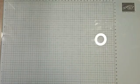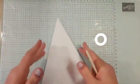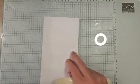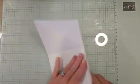Let's grab our bone folder. Need to make sure that these are nice and burnished well, because they are going to be folding in and out and in and out and in and out. You could also do this with DSP. I like the stability of the cardstock for this though, especially because they'll be folding them in and out so much.